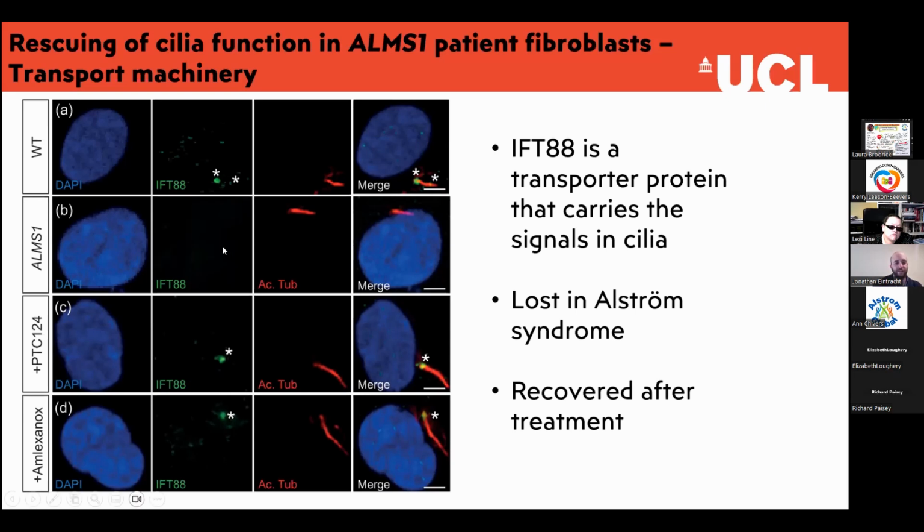But again, we found that in cells that contained the ALMS1 mutation from patients, this transporter protein IFT88 was lost. And just like you couldn't see the ALMS1 protein in the slide before, you can't see this IFT88 protein connected to the cilium in the ALMS1 patient cells here. But again, we found that after treatment with both ataluren or PTC124 and amlexanox, we could restore expression of this transporter protein back to the cilium. And this suggested that treatment with these drugs can potentially also help cilia recover their function, and not just restore expression of the ALMS1 protein.